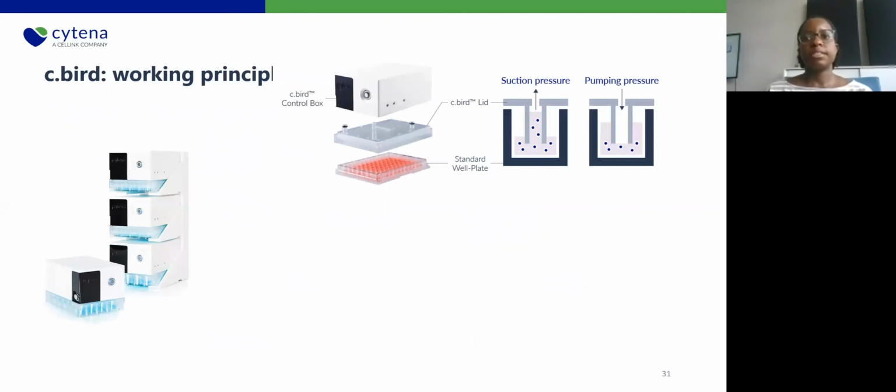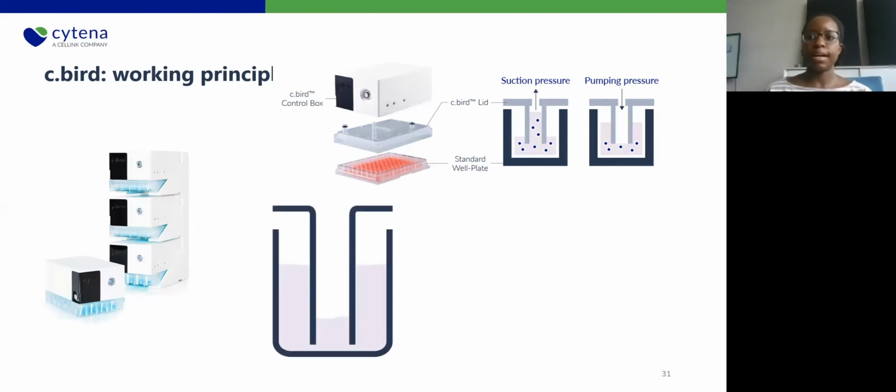Our CBIRD system consists of a docking station and 3 control units, which can operate 3 96 or 24 well plates. The CBIRD working principle is very simple. There is a CBIRD lid, which can fit with the standard 96 well plate. The lid contains 96 tubes, which are inserted into all the wells of the plates. And the CBIRD control unit is docked right on top of the CBIRD lid to pump the media up and down in all the wells, somewhat like a multi-channel pipette system.